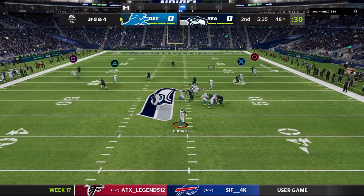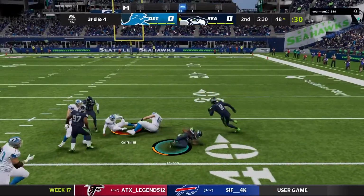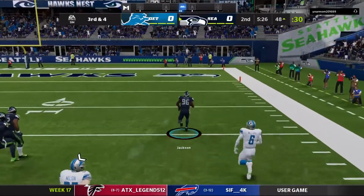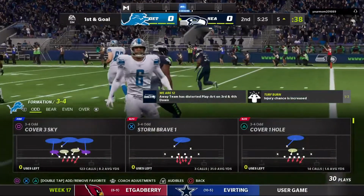Griffin. Nowhere to go here. He lost the football, and the Seahawks have recovered. And some room to run now. 20. 10. A little careless with the football. And he also had a fumble loss last week, didn't he?